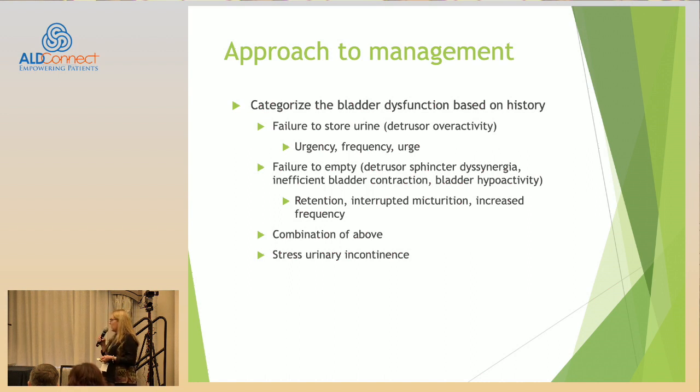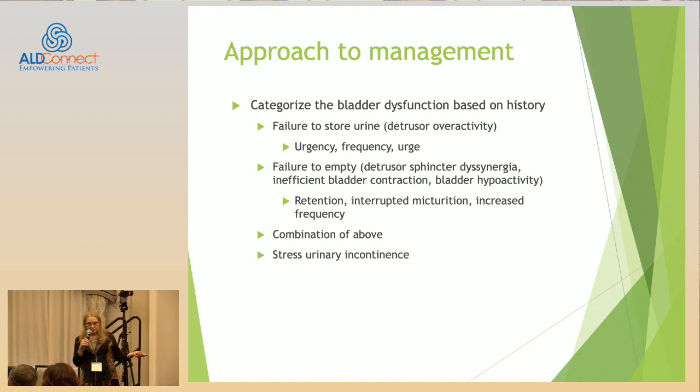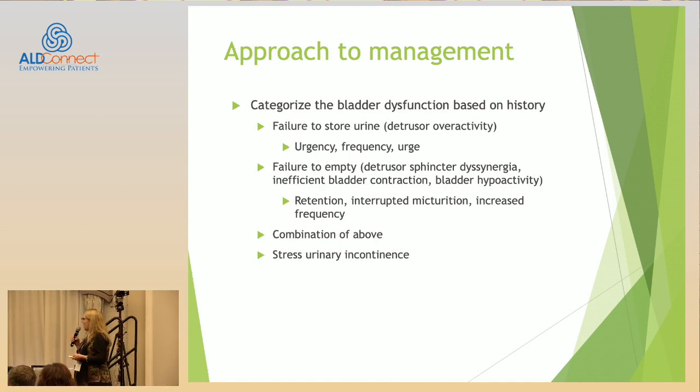So approaching management then, we need to categorize the bladder dysfunction, because you can actually have more than one. Failure to store urine from the overactive bladder, detrusor overactivity, resulting in frequency, urgency, nocturia, and urgency urinary incontinence, or failure to empty the bladder. Then we have the detrusor sphincter dyssynergia. They're both competing. Bladder contracts, sphincter contracts at the same time. So you have an inefficient bladder contraction, and the other category, late stages, is bladder hypoactivity, where the bladder can't contract at all. And you have retention, interrupted urination, and increase in frequency.